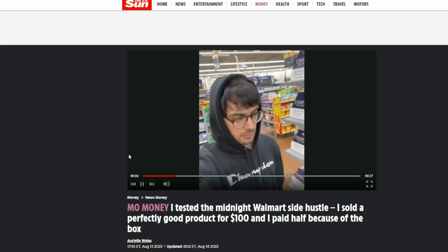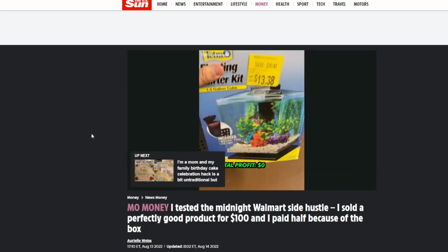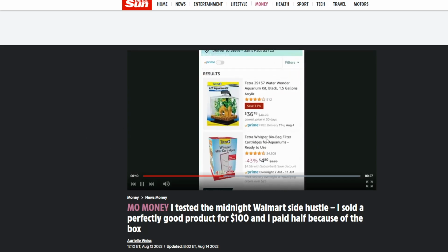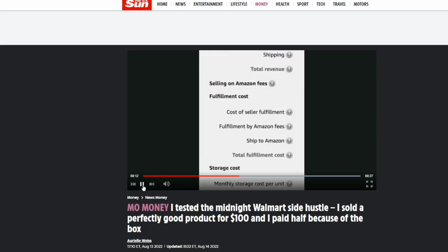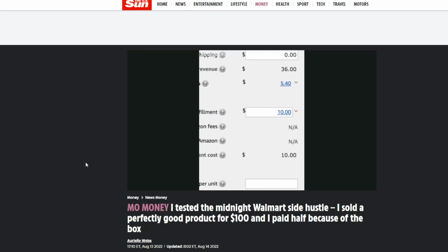Okay, so we're gonna go to the clearance aisle. We'll look for items that flip for profit online. The first good item I found was this Tetra aquarium kit. Their price was $13.38, and right now on Amazon these are going for $36. So I guess this is kind of like retail arbitrage, where you just basically find cheaper products in store and then just resell them online for a profit. That's a $7 profit after all our fees.